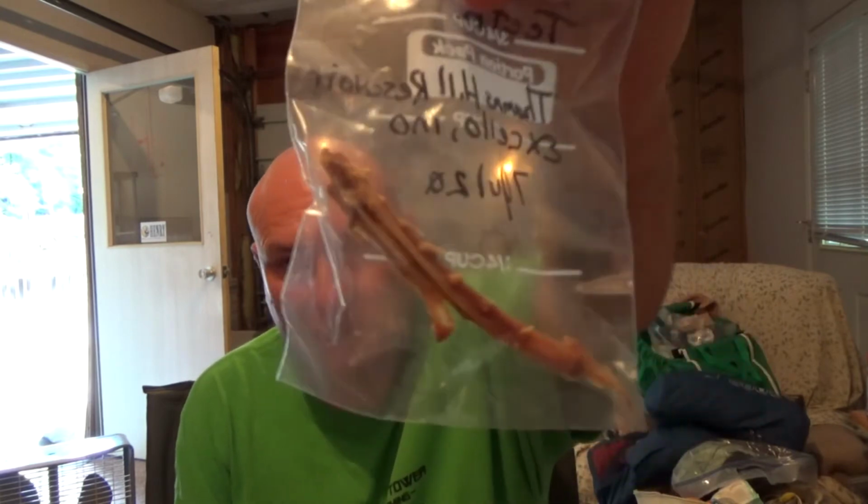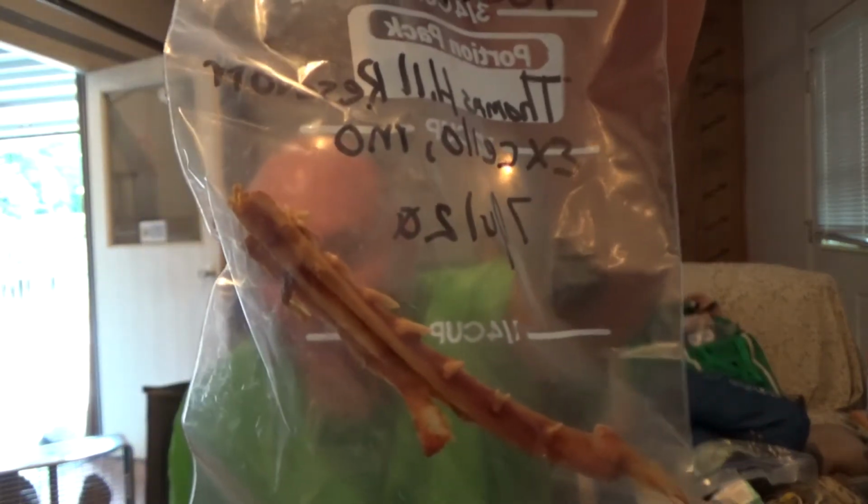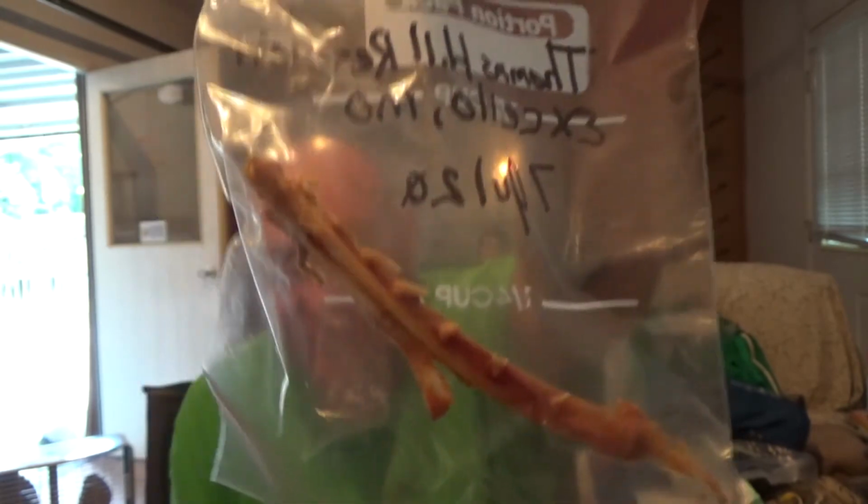I also found a skeleton of a catfish there, and I got a piece of its jaw with its teeth on it. So here is a catfish jaw.